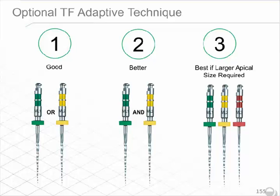Well, what if that ML2 fits loose at the working length? Palatal root of an upper molar, distal root of a lower molar. Well, let's go to the ML3. It's an 04 taper with a 0.50 tip size. Small surface area of engagement, beautiful for those canals that I just mentioned.